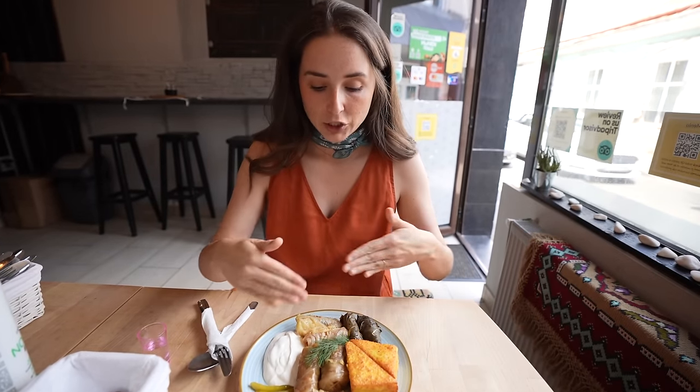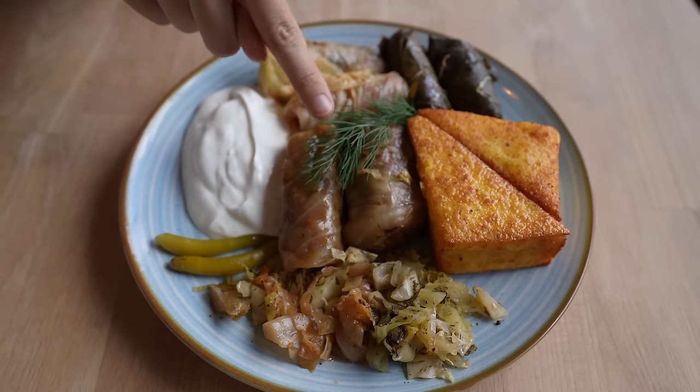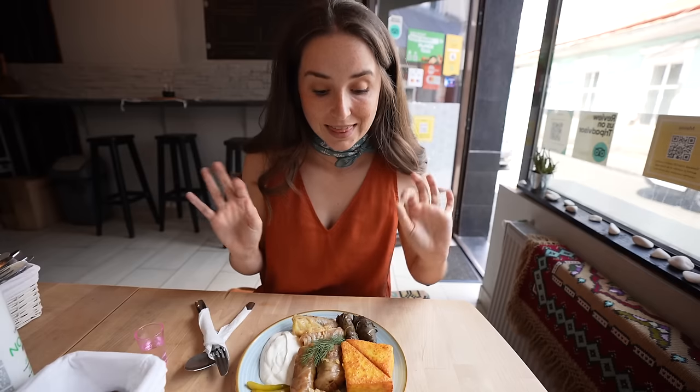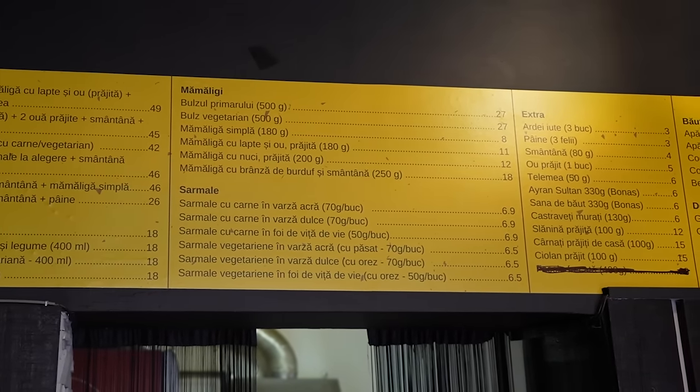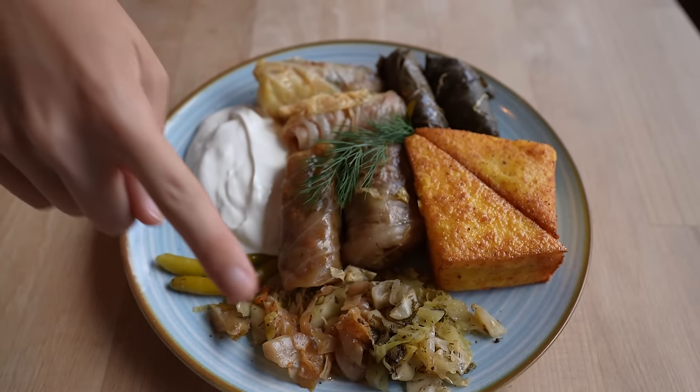I'm so excited. So, we have grape leaf ones. Then we have a sweet cabbage and a sour cabbage one. Then we have a polenta dish that is called Mamaliga. I believe it's cooked with milk and eggs and a yogurt-like thing. Then we have some sour cream on the side, some peppers, more cabbage.